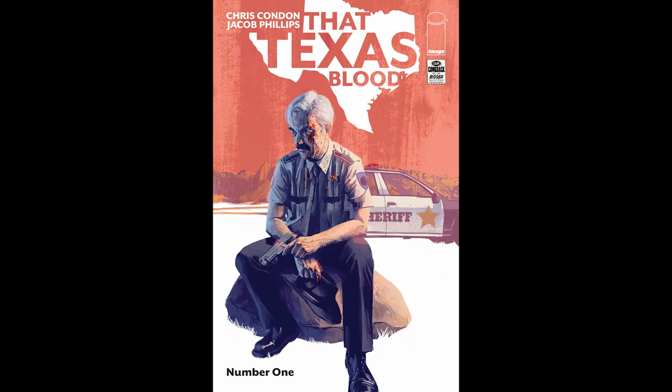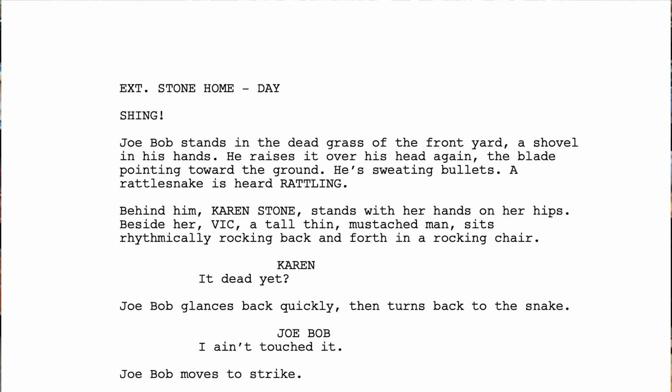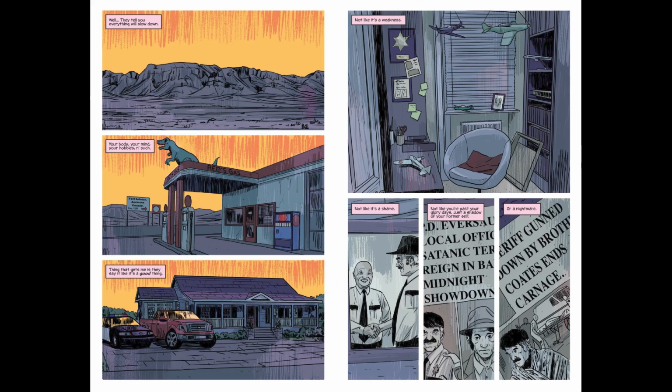Do you want to know how a comic book gets from script to finished artwork? In this video, I interviewed Chris Condon, the writer of the successful Image Comics series That Texas Blood, illustrated by Jacob Phillips, son of the famous Sean Phillips. Interestingly, Chris got his start as a screenwriter and originally wrote That Texas Blood as a movie script. However, Chris decided that a comic book was the better way to start.